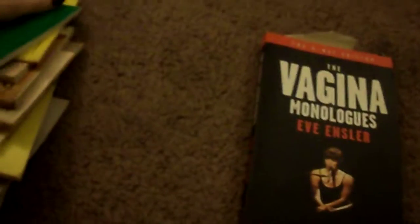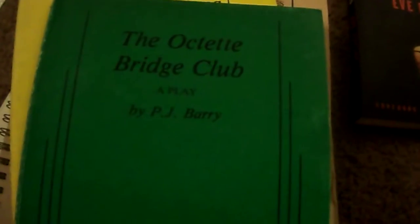And the rest of this pile, there's this, which looks really interesting. And the rest of this pile that included is stuff that I want to read through, but I probably will not keep after I read it. And there's a lot of plays. So there's the Octet Bridge Club by P.J.